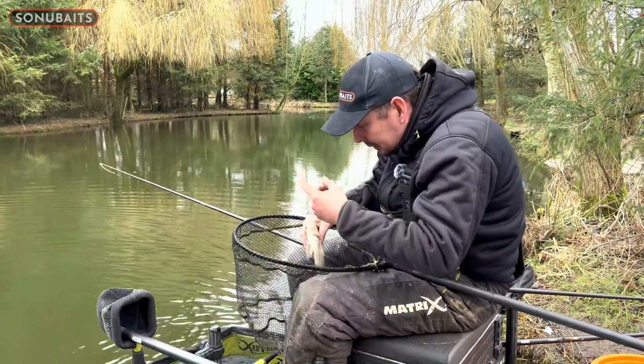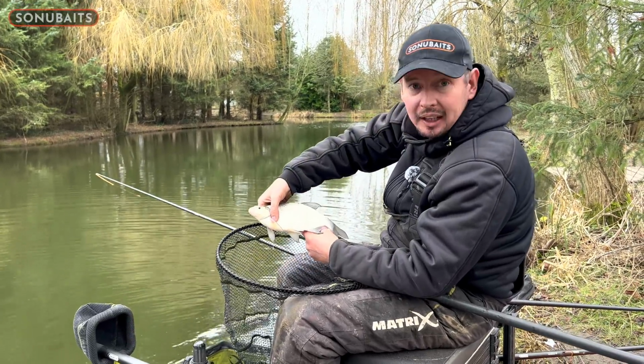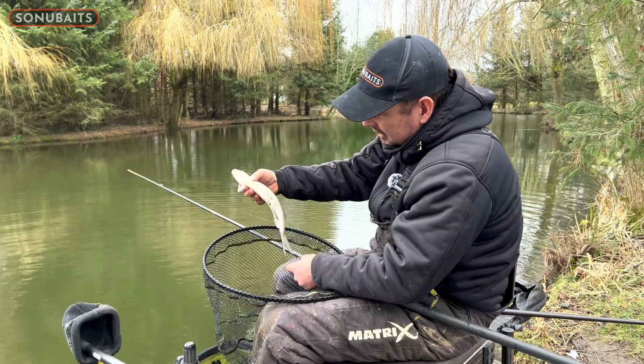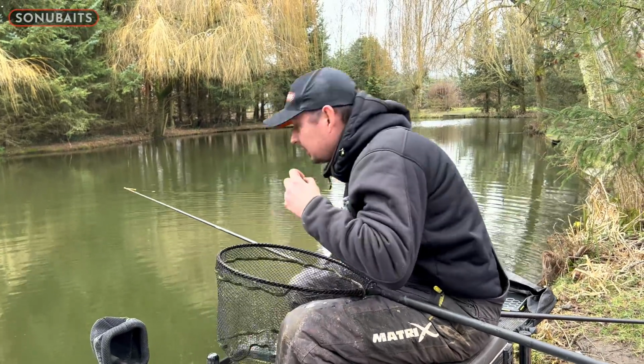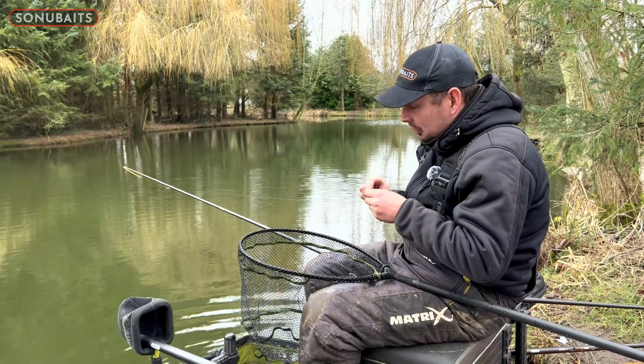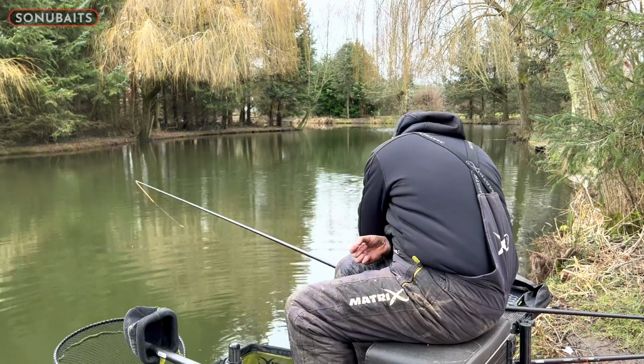Maybe that's why it took a little bit longer to get that bite then, because there's a bigger fish in my peg. Look at him. What a beauty. Lovely Jacks Pool skimmer. Not a mark on him. They probably hardly ever get caught, to be honest with you. But it's absolutely solid with him. I think they don't do silverfish matches on this lake, but I think they should do. It's brilliant.